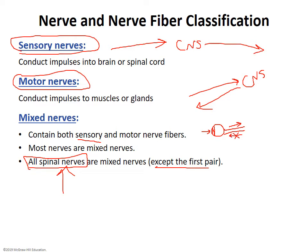There's some other ones, again, some of the muscles that move the eye. They are motor only. There's only information going to it. There's no information going away from it. All right, so I hope that makes sense. When we look at the cranial nerves, these two will become kind of important because we'll have to figure out which ones are which.